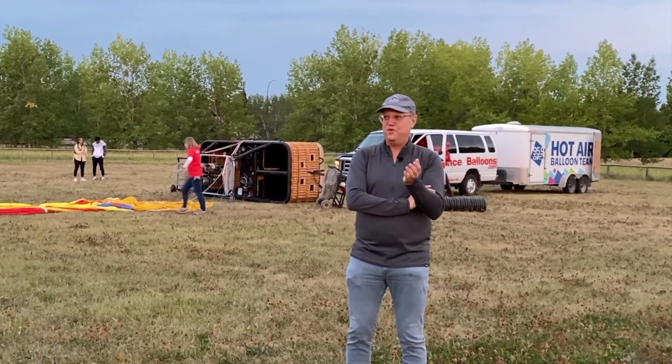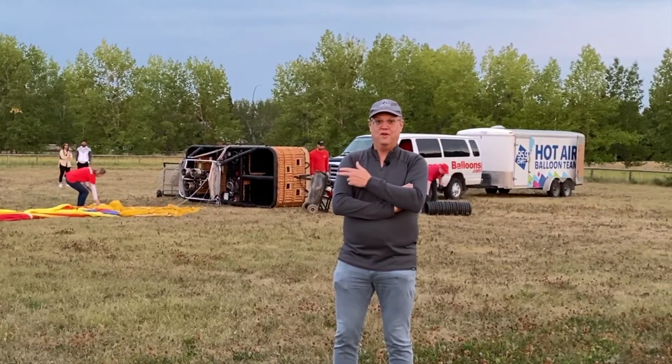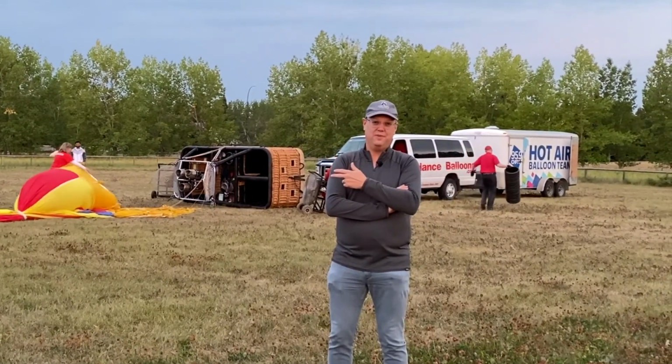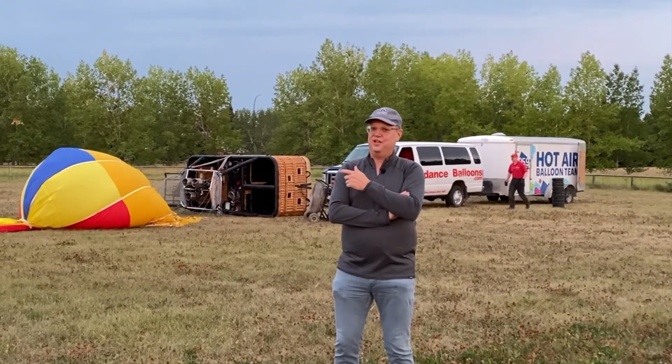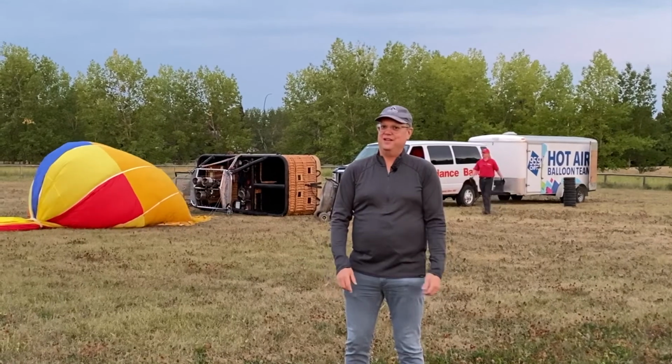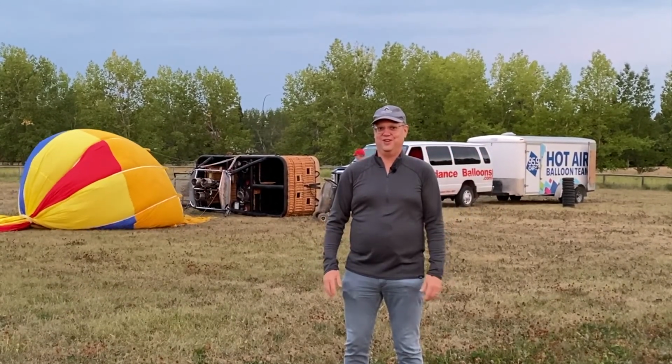Here we are. It's a beautiful Saturday morning. Sun's just coming up. We're going to take a balloon ride. We're going to be up about 1,000 feet above the ground. Here we're Sundance Balloons in Calgary, Alberta. Been looking forward to this for a long time. Going to go up, take a couple photos, and show you guys what you can expect on this balloon ride.